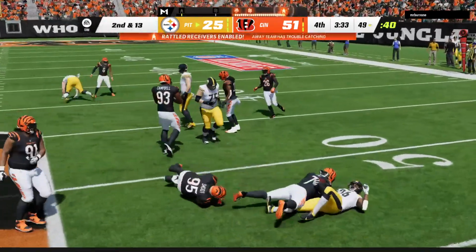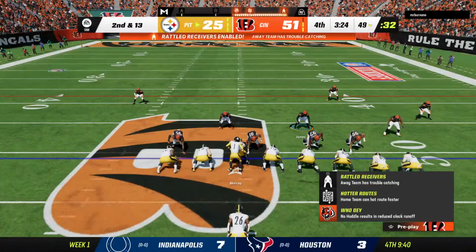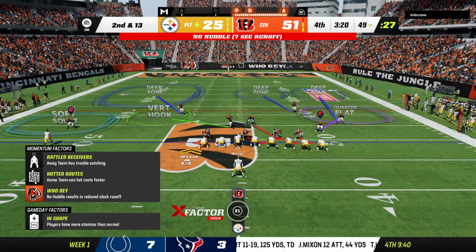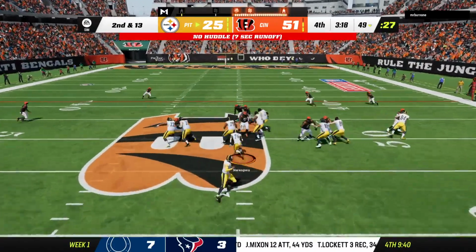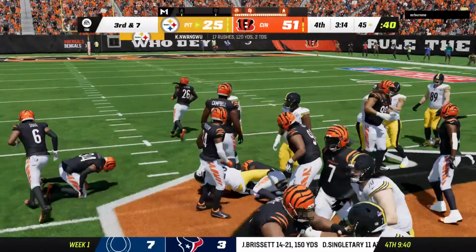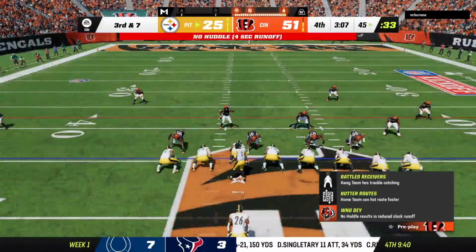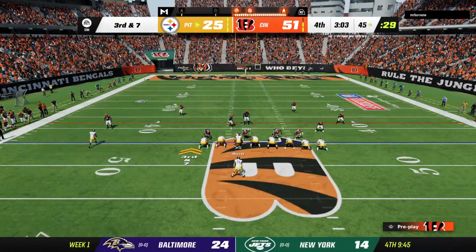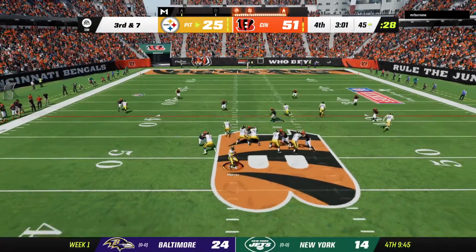And maybe a measure of revenge there. He's had his way in this one, but this time they get him behind the line. Up the middle, Nwangu. And across midfield he goes and into Bengal territory. They'll need to get this to the 38. That's where the first down marker is here on 3rd.